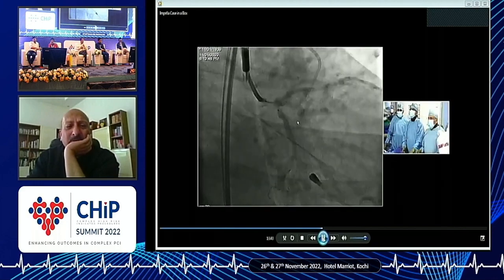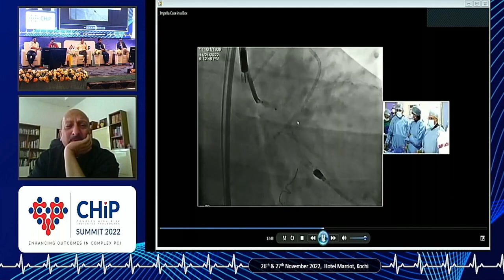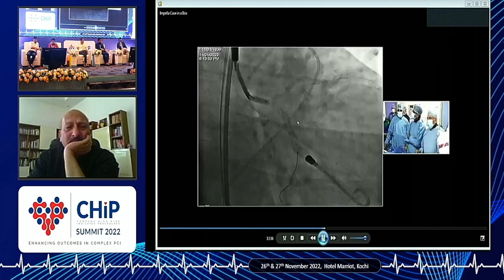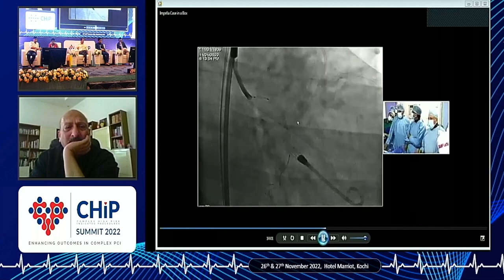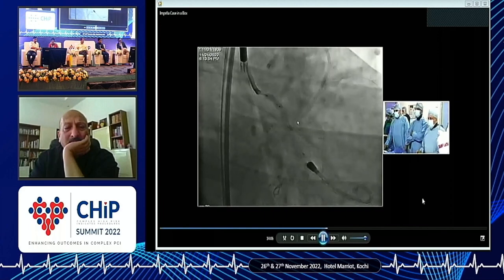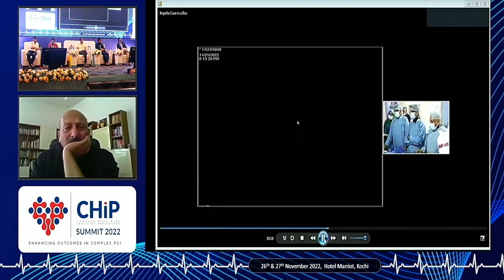So we took this 3.5, I think 12. Go up. 1, 2, 3, 4, from left main to 5, 6, 7, 8, circumflex. 9, 10, 12. So the balloon has slipped back, deflated because of that calcium plate over there. Go up. 1, 2, 3, 4, 5, 6, 7, 8, 9, 10, 12, 14, 16, 18, 20. Deflate.